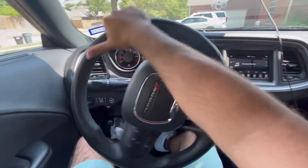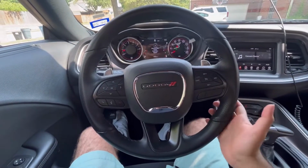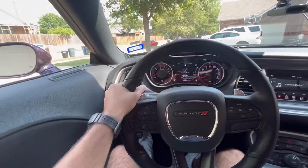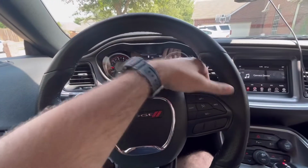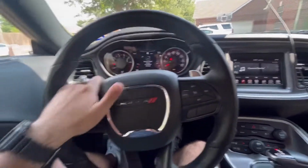We do have a pretty good looking Dodge steering wheel. I don't have a problem with these, pretty beefy, nice to hold. We do have the paddle shifters. They're pretty nice feeling, made out of metal.